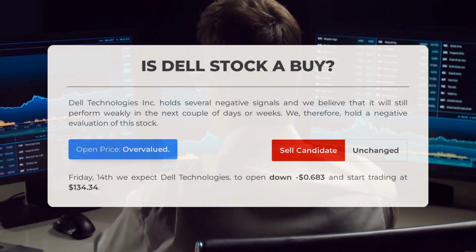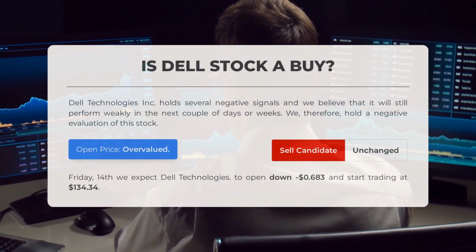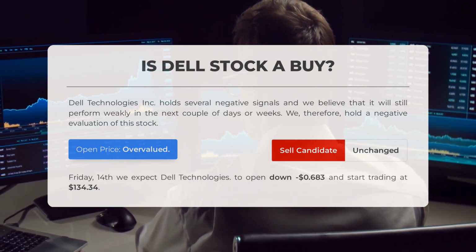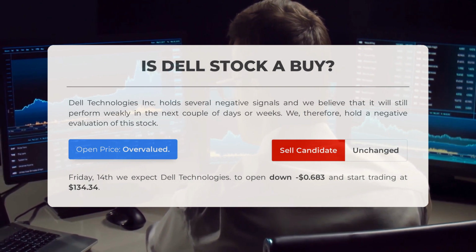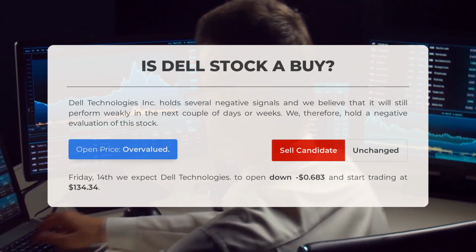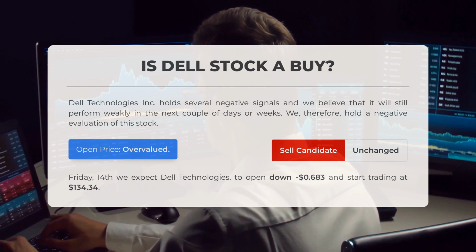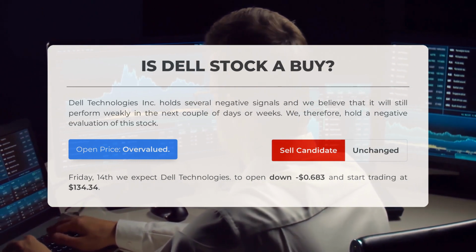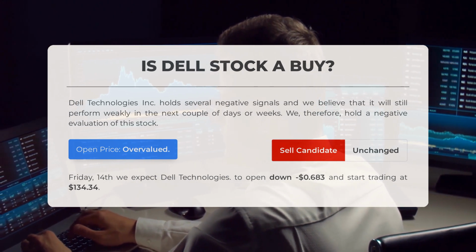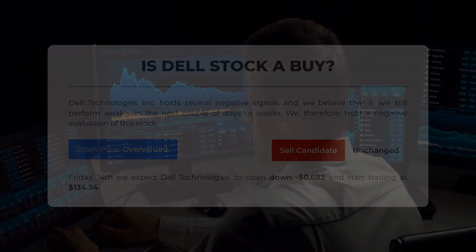Is Dell Technologies stock a good buy? Dell Technologies Inc. holds several negative signals, and we believe that it will still perform weakly in the next couple of days or weeks. We therefore hold a negative evaluation of this stock. After analyzing the volatility and movements for the last trading day, our systems find that the current price is overvalued. For trading on Friday, June 14th, we expect Dell Technologies to open down negative 68.3 cents and start trading at $134.34.